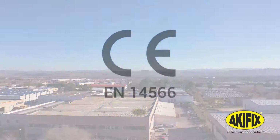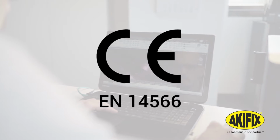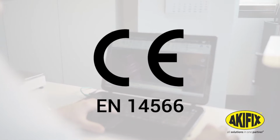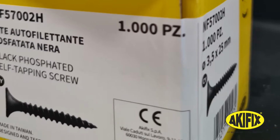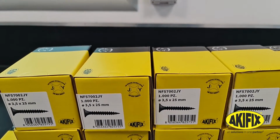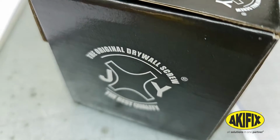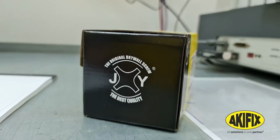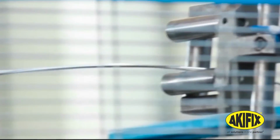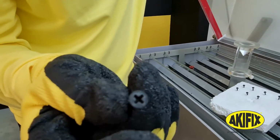Akifix is one of the few companies in Italy to have the CE/EN 14566 certification on the entire range of plasterboard screws, and this is joined by the ISO 9001 company certificate, which guarantees and certifies every production process, from the choice of the raw materials to the after-sales technical assistance.